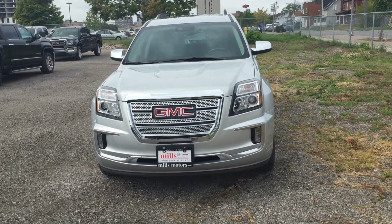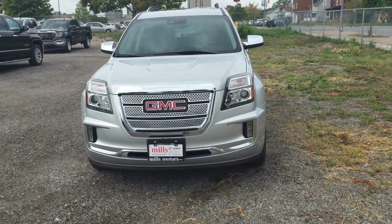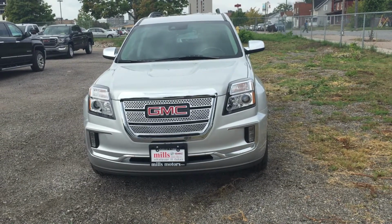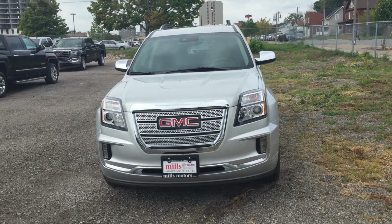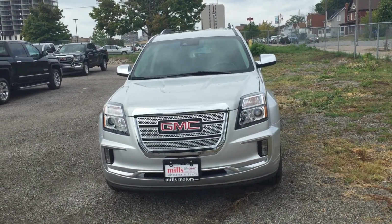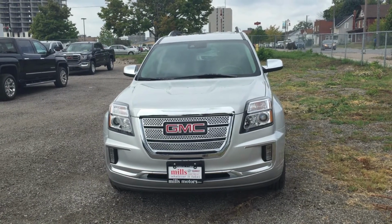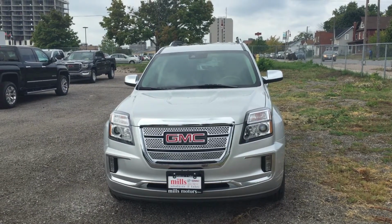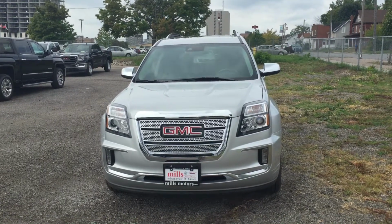It's another beautiful day at Mills Motors, 240 Bond Street East in Oshawa. Why do I say that? Because if James Bond drove a Terrain, this is probably what he would be driving. This is the 2017 Terrain Denali all-wheel drive in the Quicksilver Metallic with a 3.6-liter dual direct inject V6 engine and a 6-speed automatic transmission.